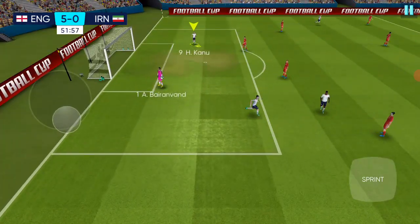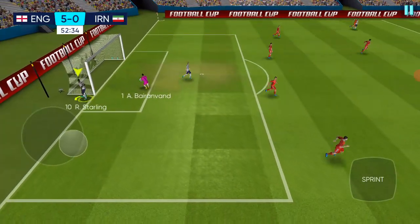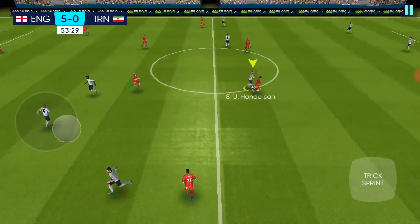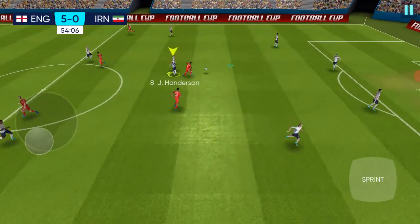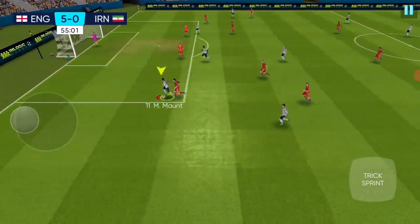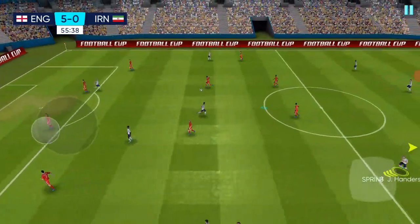Whoa, he doesn't. Harry Kane! Okay. Azmoun moving the ball. Johannesson, oh no, he's been tackled. Oh no, Elshow's been tackled. Oh no. Mount, here we go. Go, Mount. Oh, he just doesn't get it all the time.